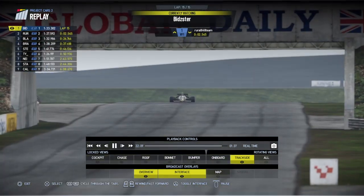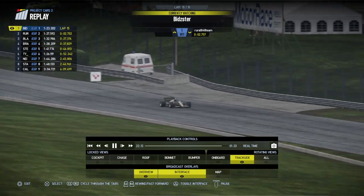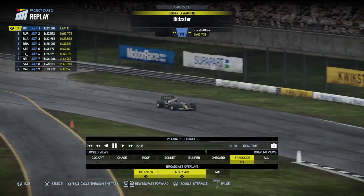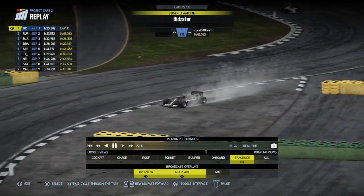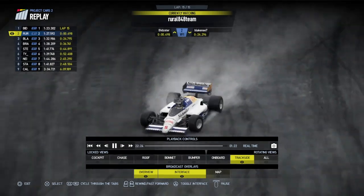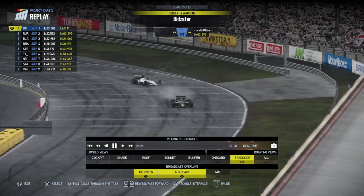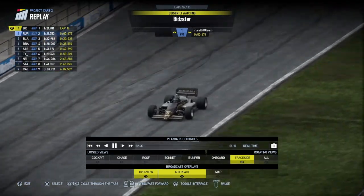But meanwhile, Bidzster, he's got to hold on through these last few corners. This is the bit of the track which bites him. 2.7 seconds to Rural. Just got to survive one last chicane, Bidzster. Into it, oh, it goes wide, goes off the track and just tries to slowly get the power, but Rural's closed it up. Oh, Rural hits the wall. If he didn't hit the wall, he could have got him, but Bidzster wins the race. Well done to Bidzster. He wins the race.